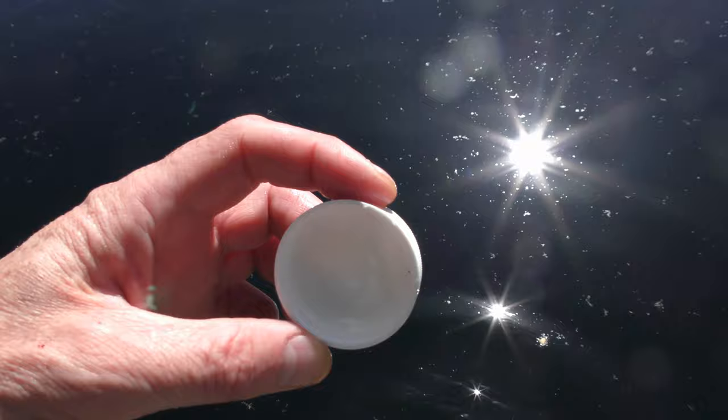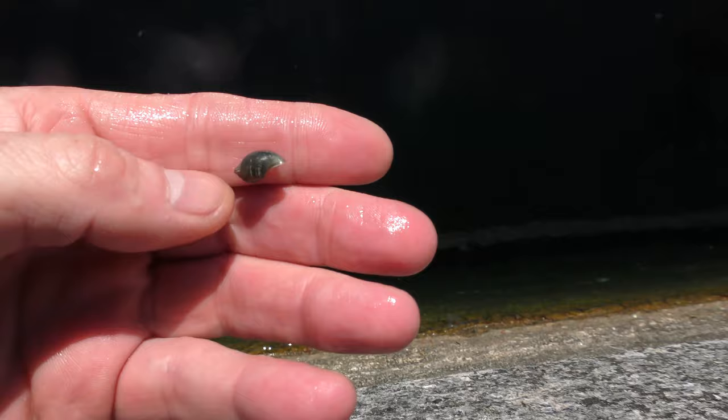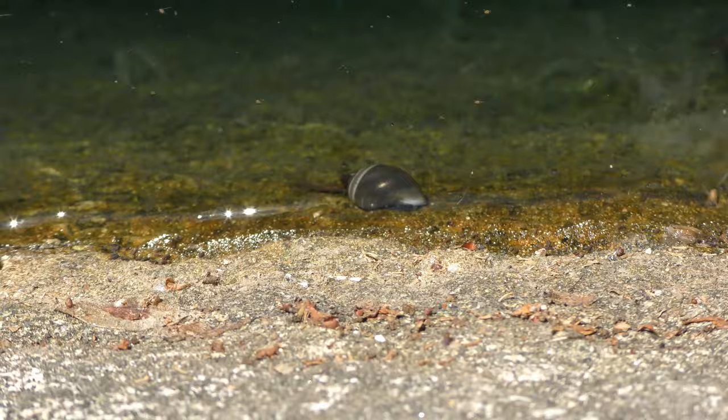Pond snails are the easiest to find in this pond through the summer. Here is one quite large example. Let it go. I have pond snails in all my aquariums. Oh, look at this pond snail. It's pretty and very large. It should be a couple years old to be that big.